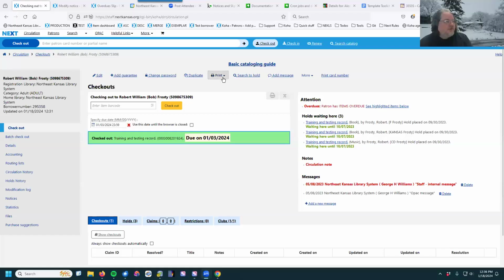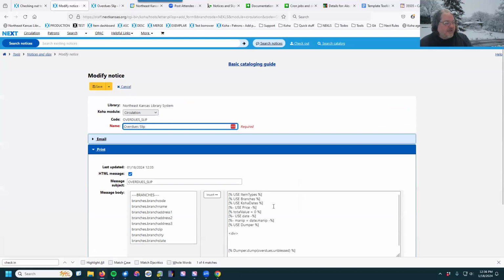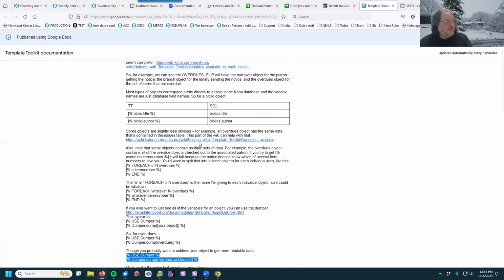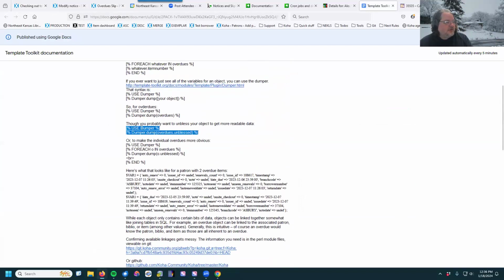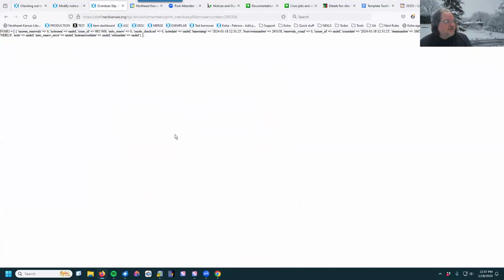Okay, I've got an overdue notice set up. Let's see, screen number two. I've got an overdue item for this patron, which gives me access to the print overdues. What I put in the notice is from the document that Andrew sent around. I was looking at the dumper. So I put this code in: use Dumper, Dumper, dump overdues, unblessed. And this is the result that I get, which is this big string.